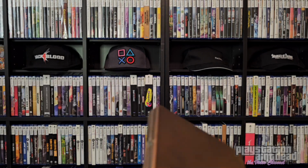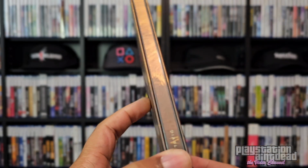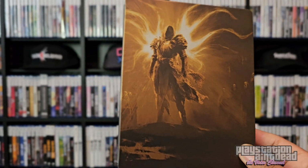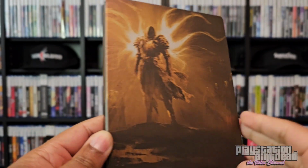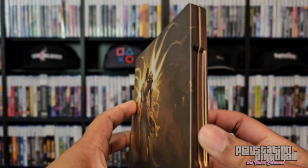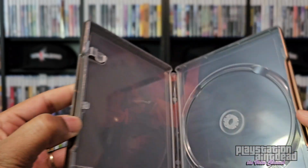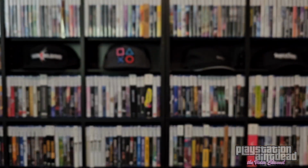Steelbook. Next up, kind of a recent game here, we've got the Diablo 4 Steelbook. It's weird because this one wasn't announced at the time the game could be pre-ordered. This was from GameStop, so if you pre-ordered it, luckily they threw in a poster and then a steelbook as well. So you've got the spine, pretty dope artwork on the front with a little shimmer shine to it, the logo on the back, and the picture right in the middle there. But Diablo 4.